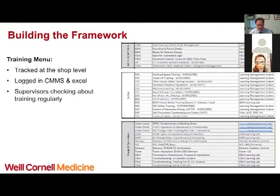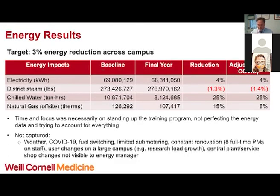But what we're doing with this spreadsheet is we actually created a unique spreadsheet for each shop. So each supervisor has it as a tool in front of them, and there's a unique tab for each of their technicians. So they can have that conversation with them about the trainings you've completed over the last few years, and what would be a good next step in the technical training world for you moving forward. And it also helps the supervisors incorporate some of this into the annual appraisal process. Next slide.